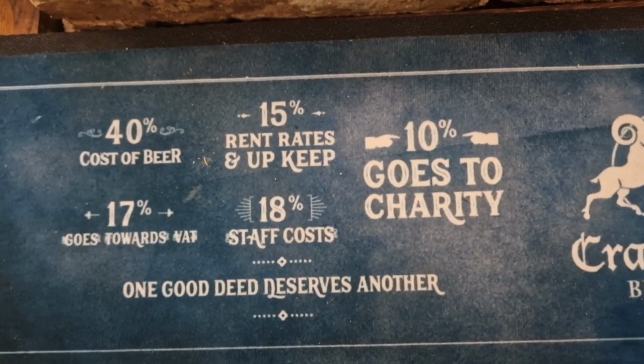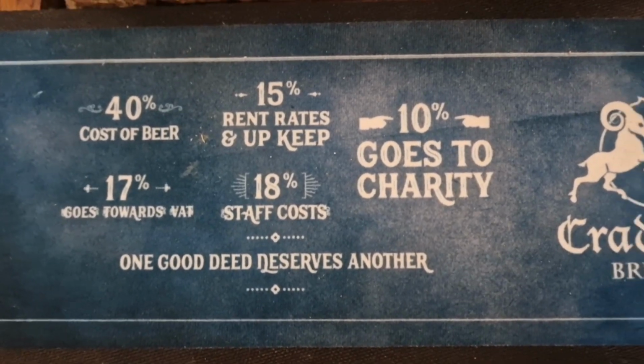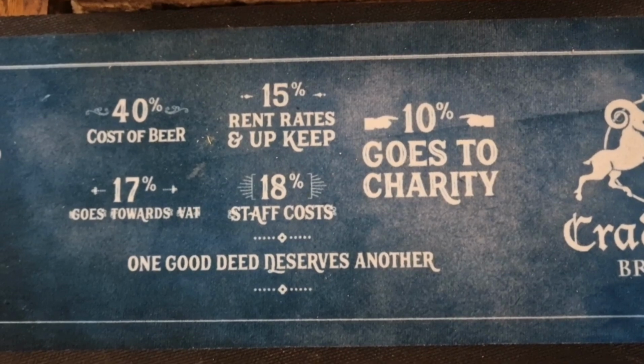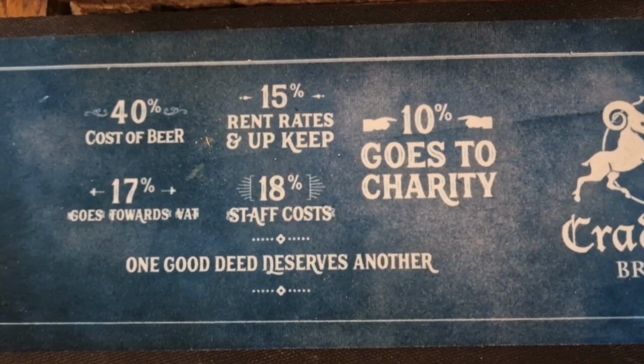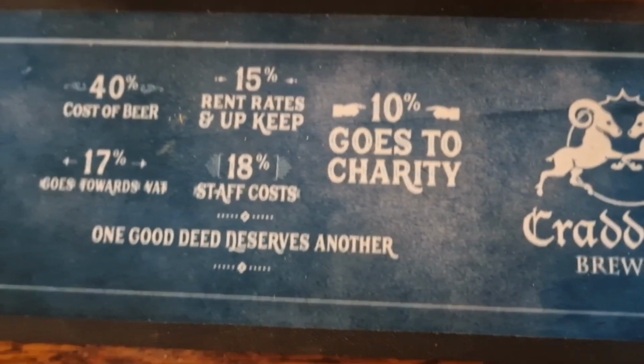So the Good Intent. The cost of beer is 40%. Well, it's not obviously 40%, but they need the cost of beer, and then 15% to pay their rates and upkeep, 18% for staff, 17% for VAT, and that leaves 10% for charity. So they don't make any profit, and 10% goes to good causes. How good is that?